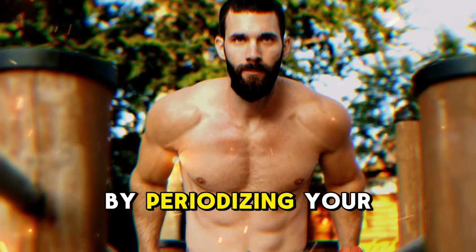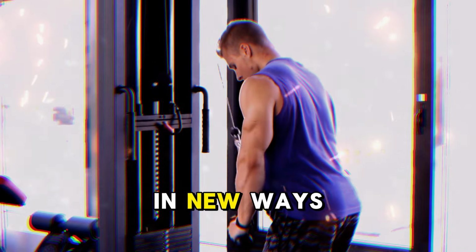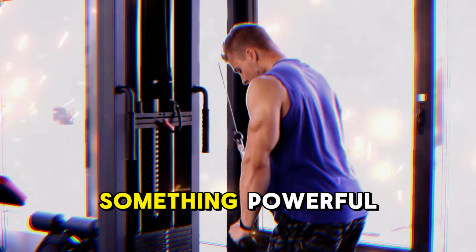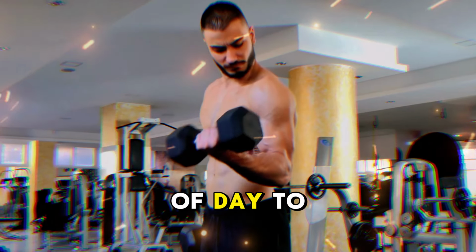By periodizing your training this way, you ensure that your muscles are constantly being challenged in new ways, promoting continuous development and avoiding plateaus. Now for our 10th tip, it's something powerful that made a significant difference in my training. The best time of day to work out.